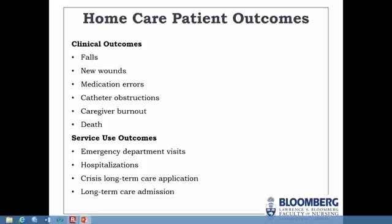So these are the 10 outcomes that we looked for when doing chart reviews. The 6 clinical outcomes we looked at were falls, new wounds, medication errors, catheter obstructions, caregiver burnout, and death. And the service use outcomes were emergency department visits, hospitalizations, crisis long-term care applications, and long-term care admission.